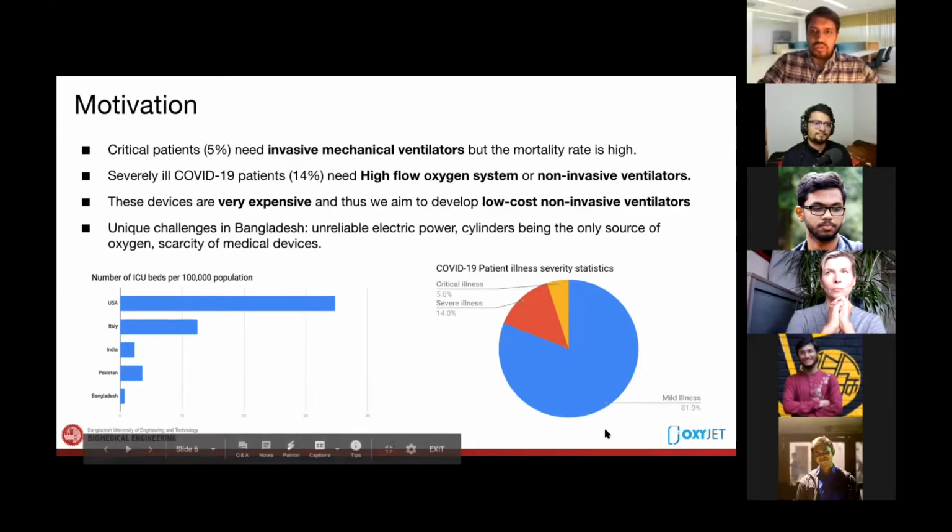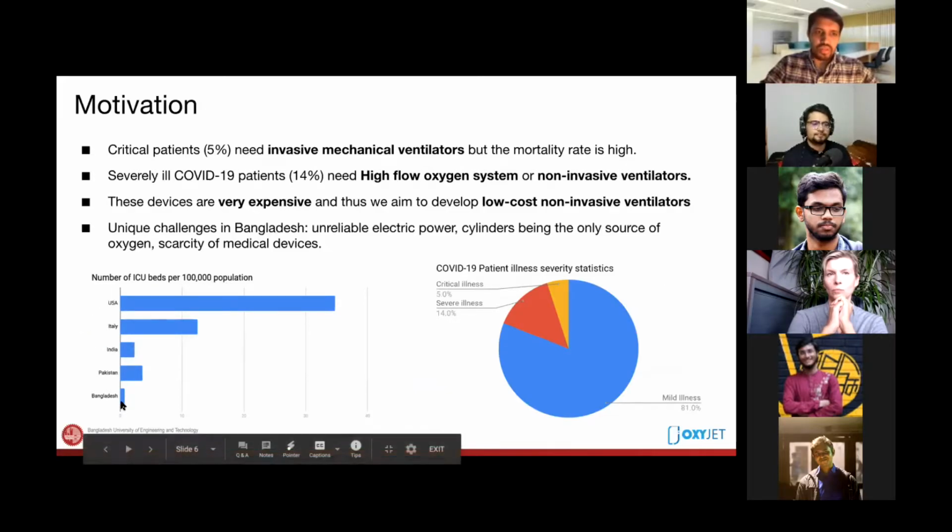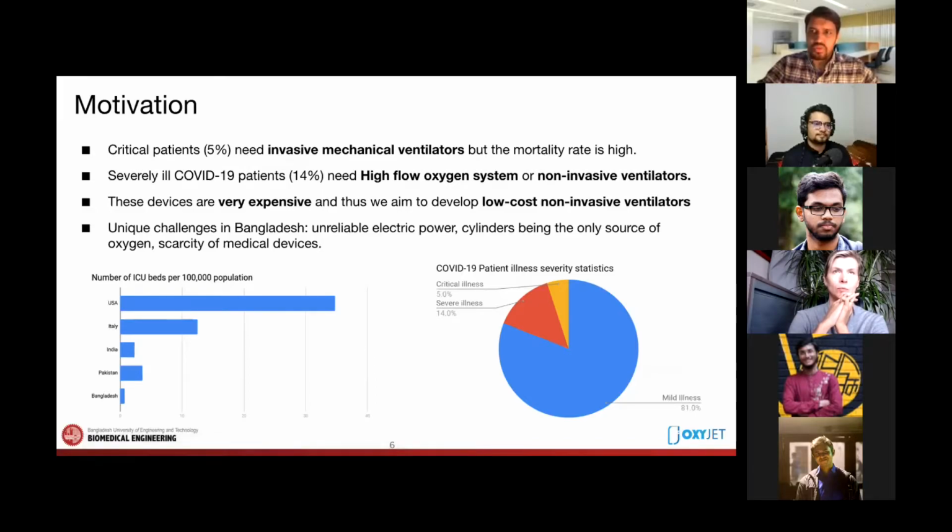But if you look at the WHO statistics, only 5% of COVID patients become critically ill and need ICU support. And if you look at the statistics of ICUs compared to the US, in Bangladesh we don't have enough ICUs. So even if you have all the ventilators here, it's very difficult to give the support. We don't have enough doctors or support staff. So, in discussions with our doctor collaborators, they said we should focus more on CPAPs and BiPAPs, because that's where we can make more impact.